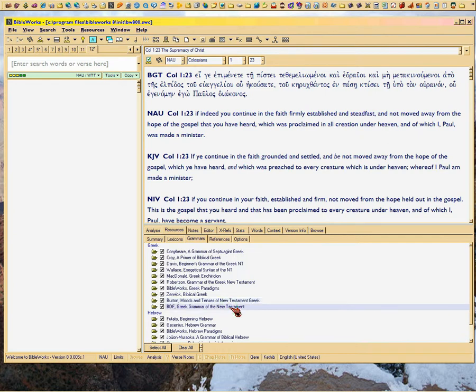BDF, Greek Grammar of the New Testament, I should have paid for that. That might be bundled. You'll be able to go to the BibleWorks page and tell what's in and what you have to pay for. Okay, Furtado, I had to pay for it. And what did I pay for Furtado?